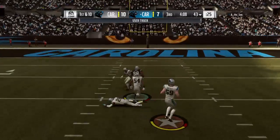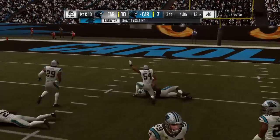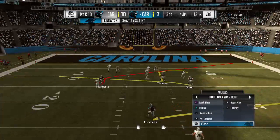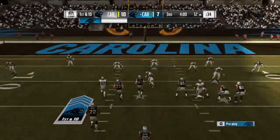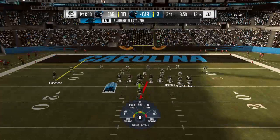And this is caught at the 20. And he is down deep into Carolina territory. A big play there for Carolina. 45 yards.